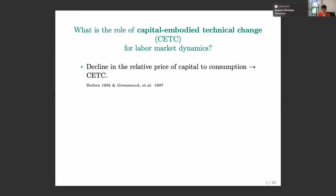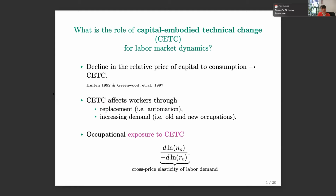Now these price changes have implications for the labor market. In particular, as I was just mentioning, it might change the tools that workers use in the execution of their jobs and therefore the essence of the occupation. And this can materialize with different types of effects, which come through labor replacement in some occupations, the change in the demand across occupations, or the rise, if you want, of new occupations altogether.